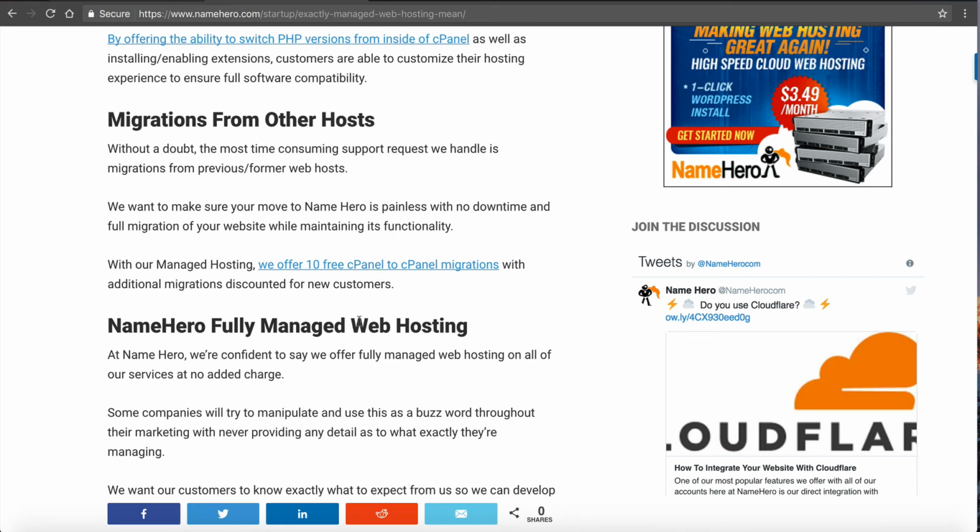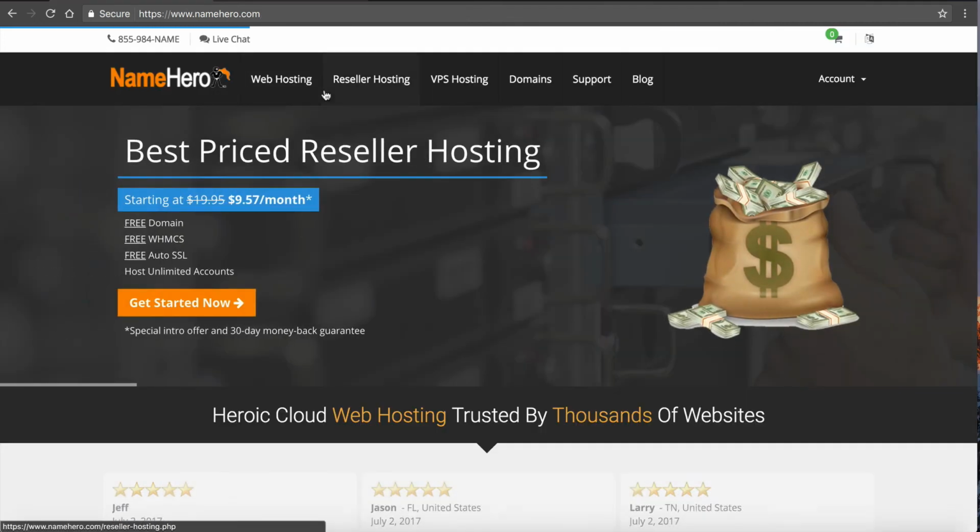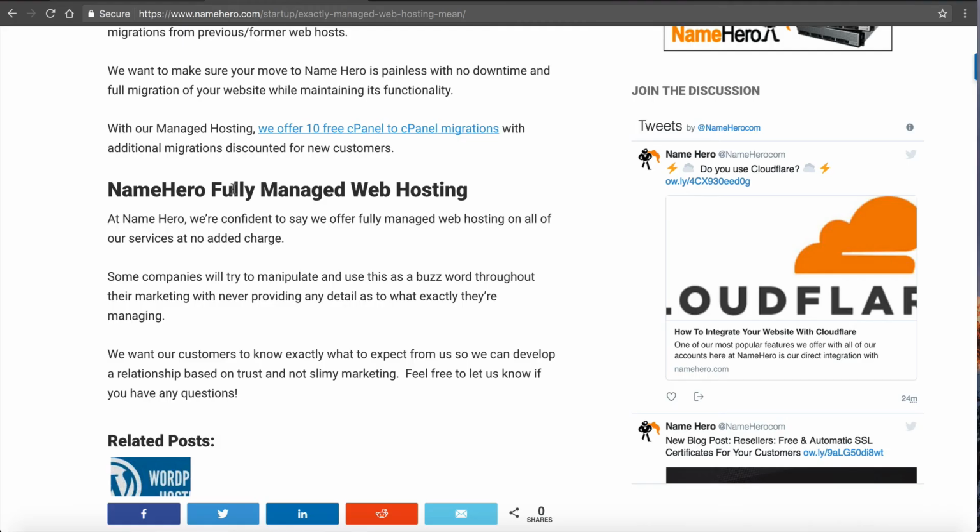So at NameHero, we're confident to say that we do offer fully managed web hosting on all of our services at no additional charge. All of our web hosting, all of our reseller hosting, all of our VPSs, they are all managed, and here is exactly what we're offering with our managed hosting. Some companies, it's sad, will try to manipulate and use this buzzword to say they're offering much more than they really are. So that's the purpose of this video and this blog post: to let our customers and potential customers know exactly what they can expect from us, so we can form this trustful relationship to create this partnership that's going to thrive all of our businesses.